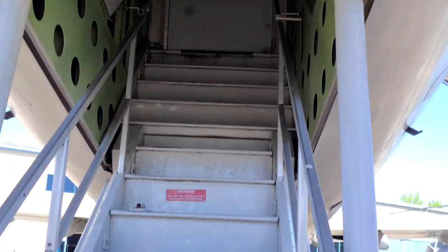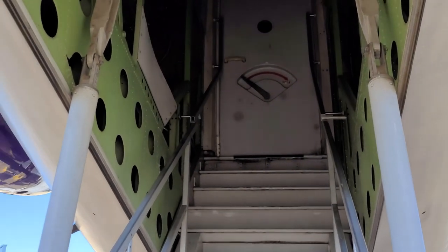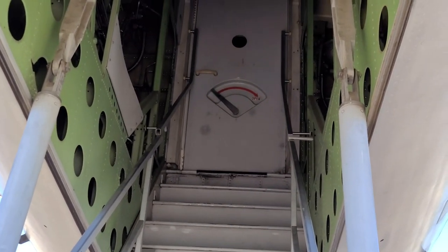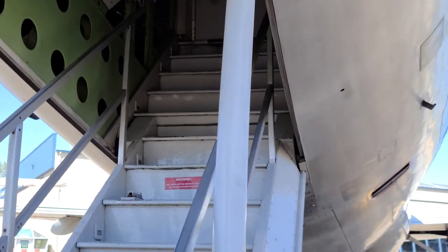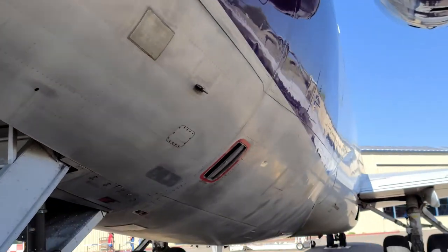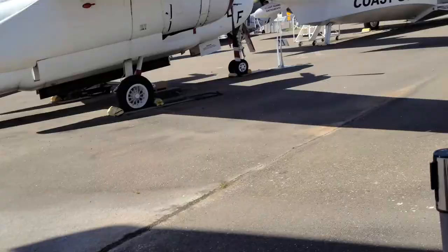I want to go in. Oh, me too. This looks cool. I'm thinking before the pandemic, they let you go into a lot of these airplanes. Well, actually, let me get a photo. That is cool.